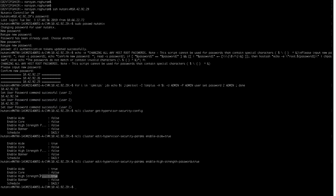So this is also set to true now. So basically this will enforce a complex password for a minimum length of 15 characters.